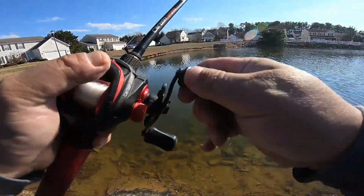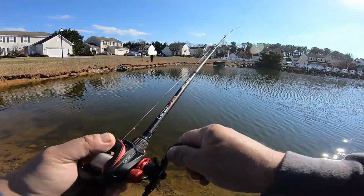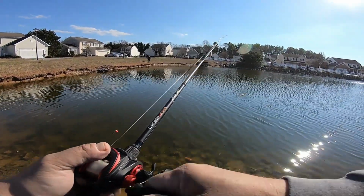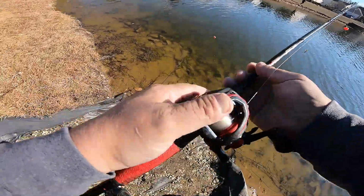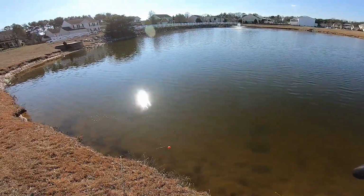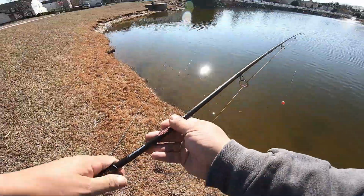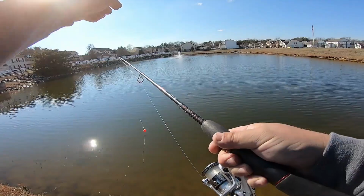All right, so since I'm having no action whatsoever here, I'm going to go right in front of Tony, and I'm going to cast out in the deep while he's sitting there kind of shallowish. Again, he's getting a little bit of success over there, so maybe the fish have shifted to another part of the pond. I'm going to cast it right there. Keep that the shallow area, see if something bangs up on that. And again, his bobber's right in this line right here, so I'm going to cast way out here.